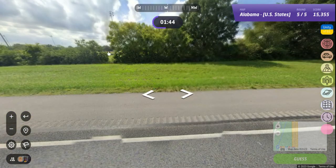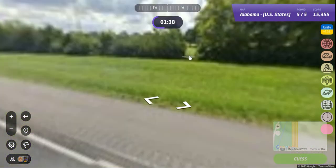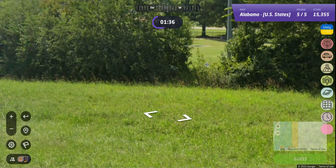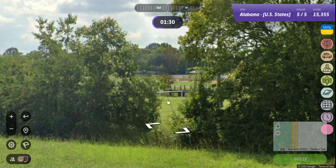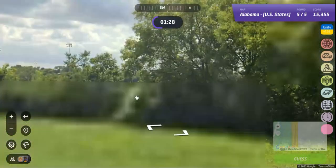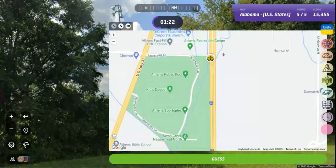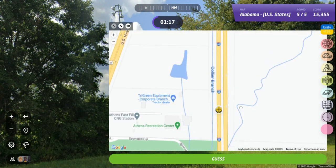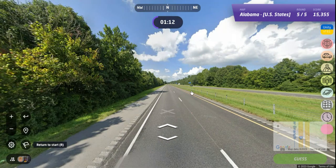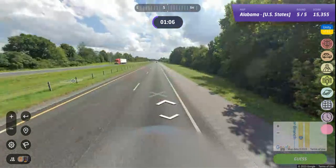There's the park. So the park... what do we find? Did we find a... I'm sure that we've got to find a... That looks... Yes. Yeah, that looks like a soccer goal or a football goal to me there. So, yep, confirmed. There's the lights here. So let's say we're right about there on Interstate 65 near Athens, Alabama, not Athens, Georgia, or Athens, Greece.